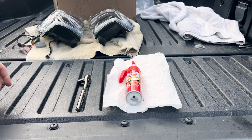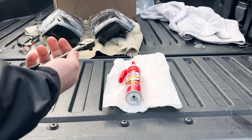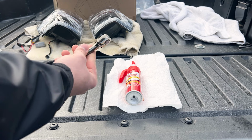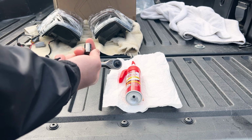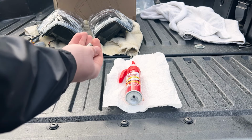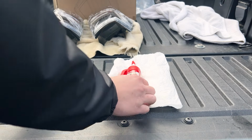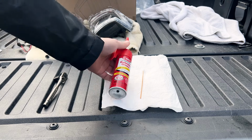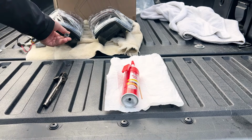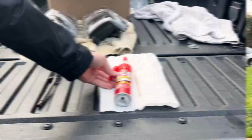Hi, so the only tools needed for this are a ratchet. I opted for a 1/4 inch ratchet, and then a 10mm socket, also 1/4 inch. Now this is optional, you don't have to do this, but I'm opting for it. Dielectric grease. I'm going to put this in between the connection points, and that's all you need.